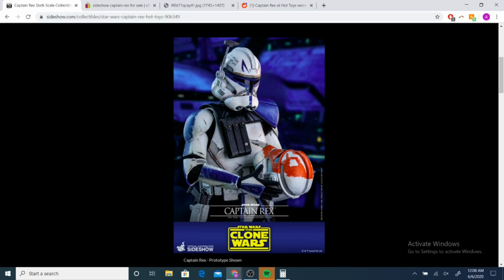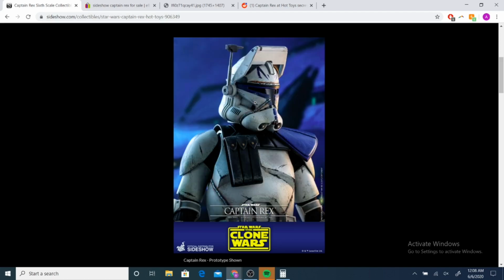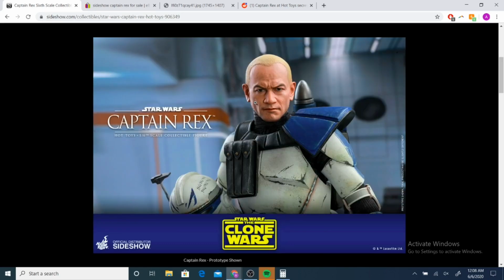And you get this Ahsoka Tano themed helmet, which is such a cool added bonus that we didn't even expect. Just this pose here, for a large majority of the time I'm probably going to pose him in this pose. This is such a cool shot, so metaphoric, and such a great pose, and so awesome that we get that accessory. I mean, everything about this figure is just immaculate.